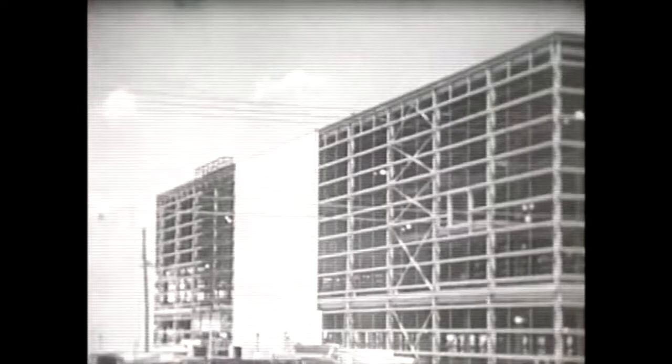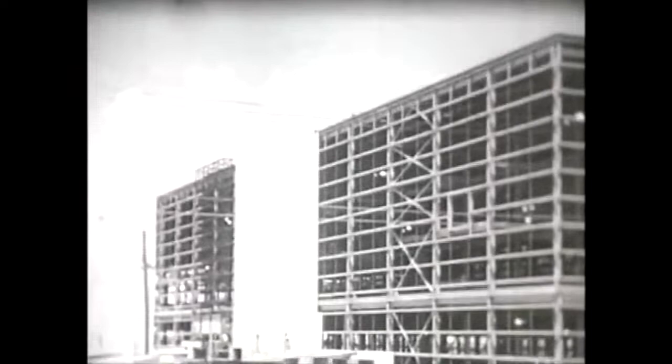Most of the buildings were of a standard industrial type with concrete foundations and floors, structural steel frames, cement asbestos siding, and steel deck roof with built-up roofing. Functional and plain, lined sheets of corrugated cement asbestos siding were bolted to the steel structures.